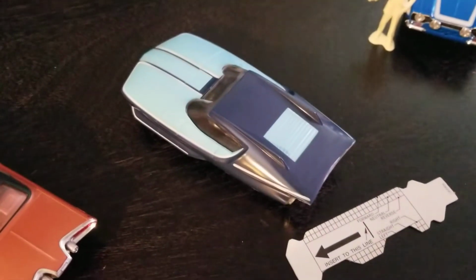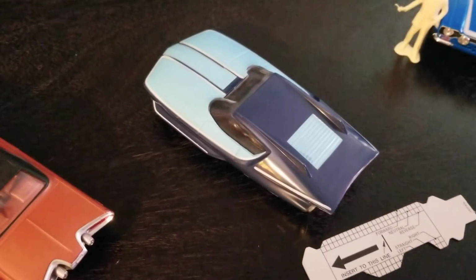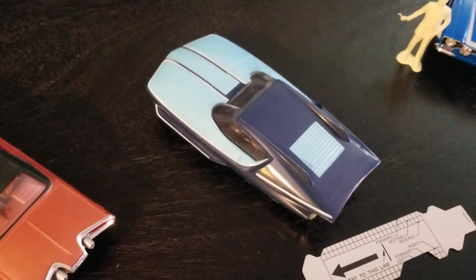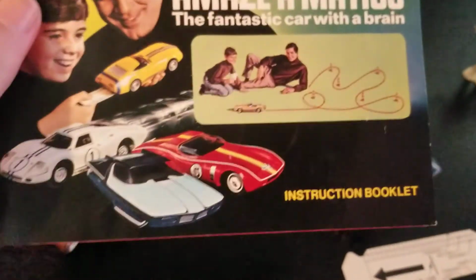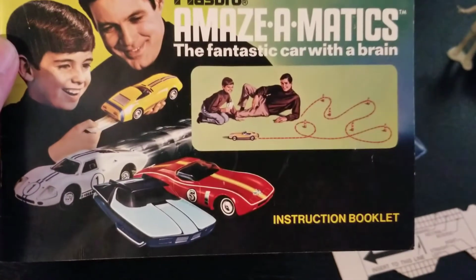All right. Whew. The Hasbro Amaze-A-Matics Buick Century Cruiser. I think they call it the fantastic car with a brain. They do. They call it the fantastic car with a brain. Wow. But that's not counting for the owner of the car.